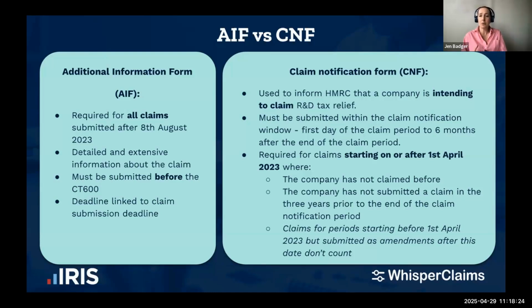And the claim notification form is only required for claims starting on or after the 1st of April 2023, where the company's not claimed before, they've not submitted a claim in the 3 years prior to the end of the claim notification period, or some claims were submitted, but they don't count because they were submitted as amendments for certain dates.